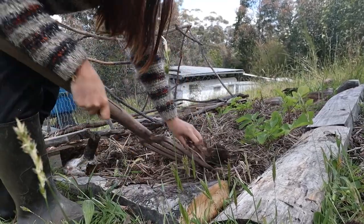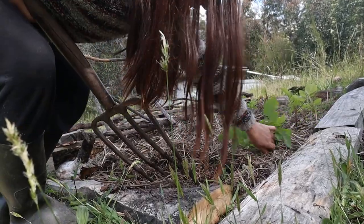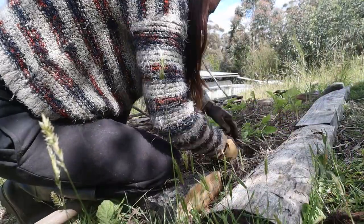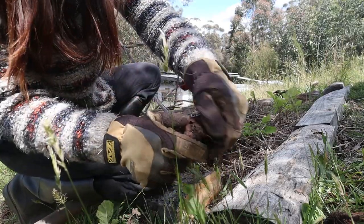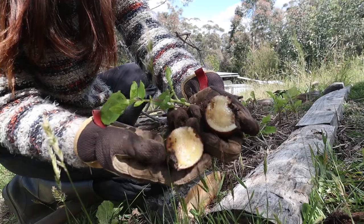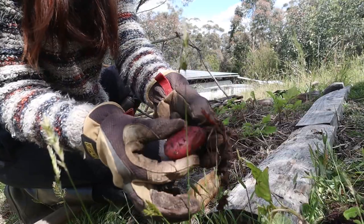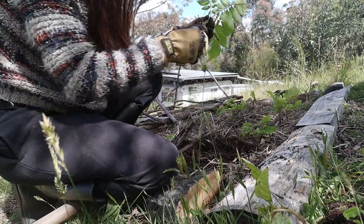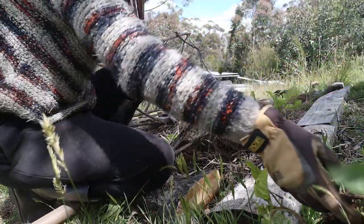At least the potatoes have fluffed up the soil here, which is exactly what we wanted to achieve. You can see the potatoes that we planted have kind of rotted away, and then the new potatoes have grown from the roots. I do wonder if I plant this again, if I'll get more potatoes somewhere else.